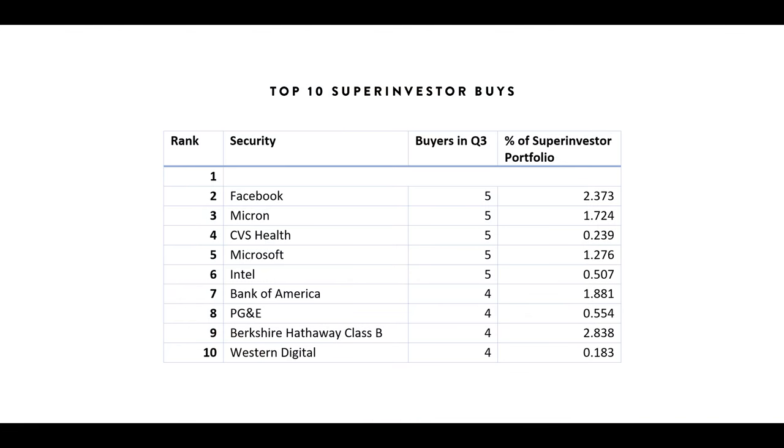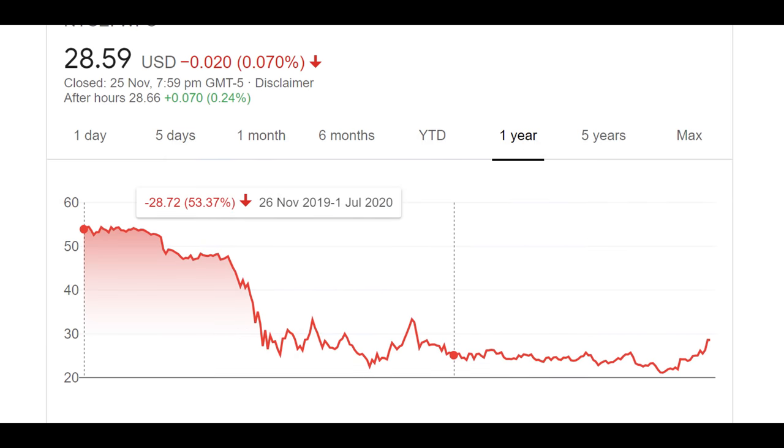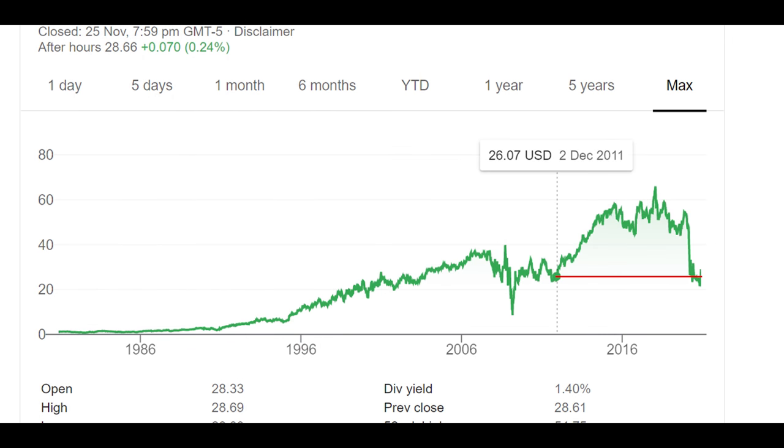Anyway, now let's look at coming in at number one, the most bought stock by the super investors in Q3 of 2020: Wells Fargo. Interesting: from the start of the year to the start of Q3, Wells Fargo stock had dropped by 53%. In fact, right now its share price is at levels not seen since 2011. So when we just look at share price, obviously not talking about valuation, we haven't seen this share price in a very long time. So I'm not surprised that a lot of super investors are taking the time to get into Wells Fargo. It kind of makes sense.